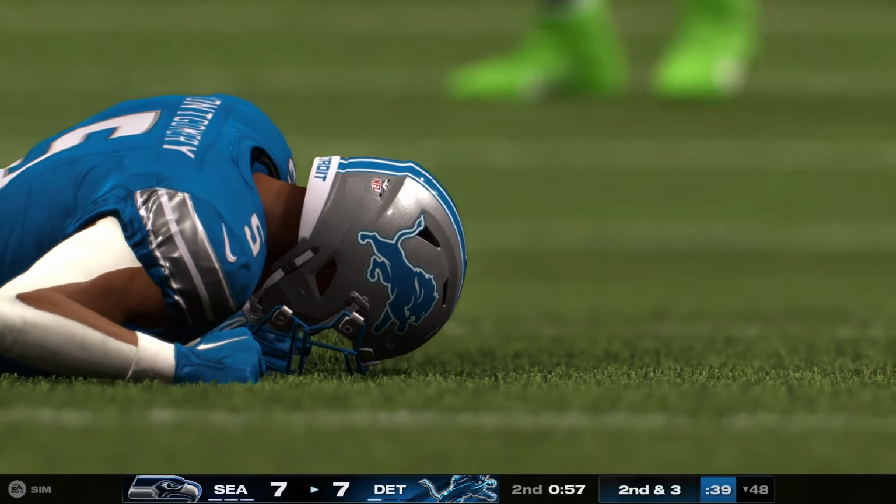On 1st and 10, here's Goff. Over the middle, he's got St. Brown. And they will bring him down on the other side of midfield. This is clinic tape for any young wide receiver out there watching this guy run routes. He has the defender thinking everything is a go ball. Attack him vertically, and then when you get to your route depth, you stick that foot in the ground, you break in, balls on time, results in a nice 1st down pickup.